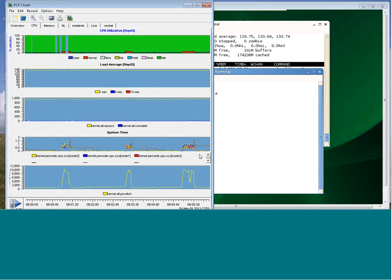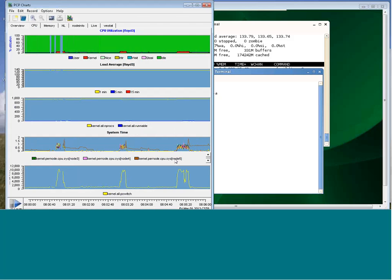What color is that CPU line supposed to be, the red or the brown? Looks like a brown, which is node 5 right now. Yeah, okay. Again, I was trying to get the actual CPU rather than the node, but for this one I was plotting by node.